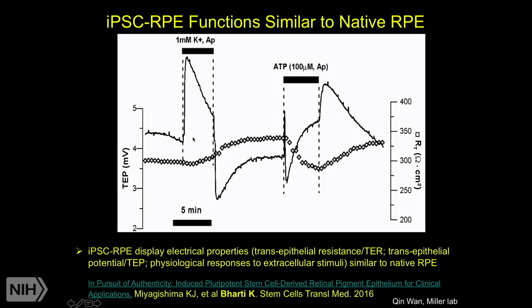showing us that these cells are mature. And at the same time, because of the tight junctions, the two membranes, apical membrane and the basal membrane, are isolated. They have different receptors and channels on two sides that can be measured as a different membrane potential of the apical and basal membranes. Again, a feature of polarized cells. And then we can perform perturbations like changing potassium on the apical side or ATP on the apical side, physiological changes that happen in the eye, and these cells respond by hyperpolarizing or depolarizing, and they show responses pretty much similar to what native RPE cells do. So this is proof that these cells are not only structurally mature, they are also functionally mature, made from iPS cells on a scaffold.